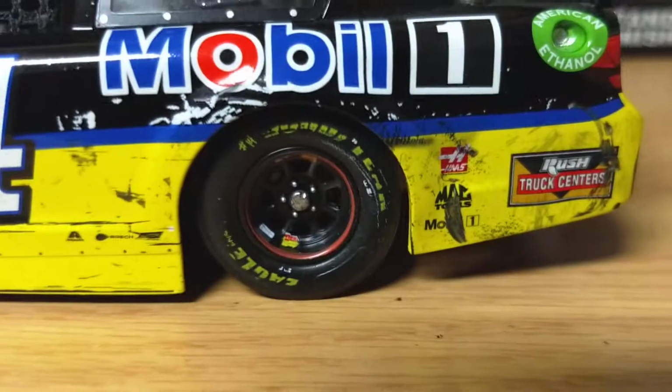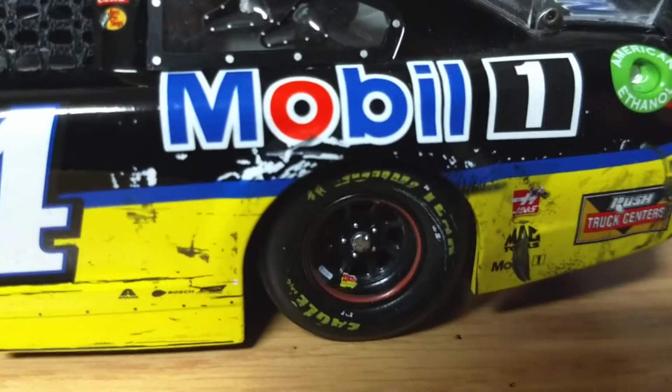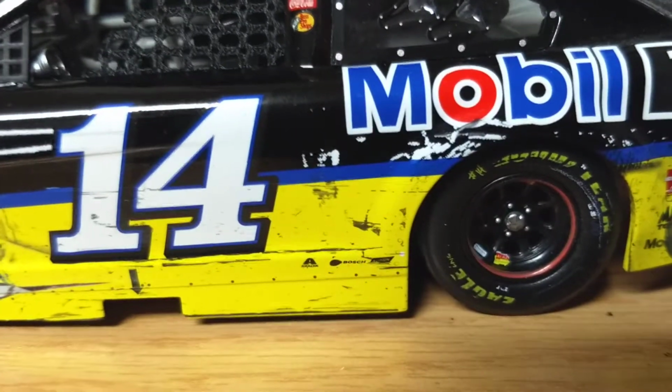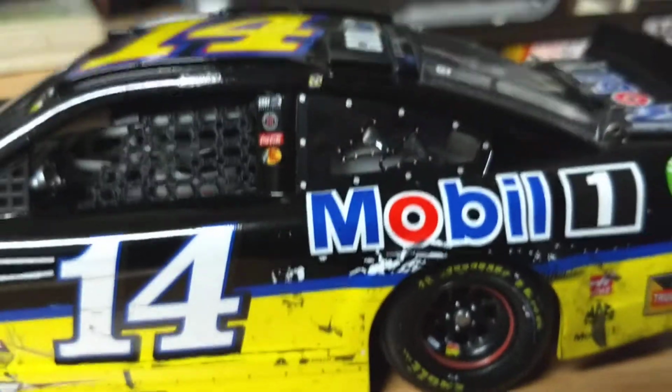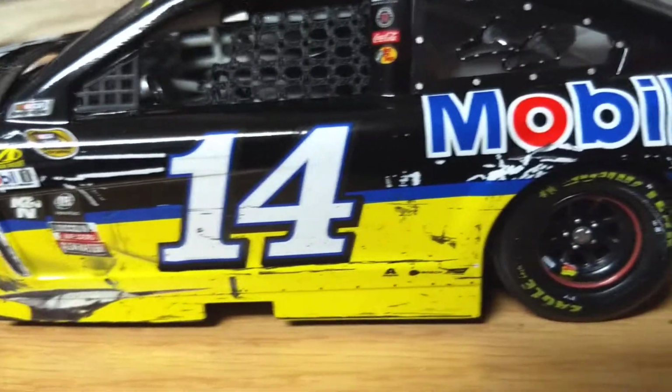That Goodyear tire is a little bit more worn out than the other side. That's where he was getting bumped and rubbed all the time. See some more damage and some dirt and rubber and just everything. If you guys like dirty race versions, this is a great car to have in your collection. This is easily my favorite.